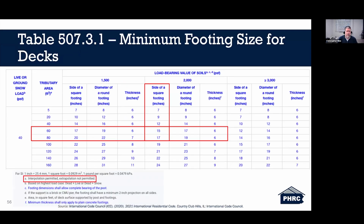Here is table 507.3.1, which is the minimum footing size for decks. We're going to assume our soil bearing capacity is 2,000 PSF, so we're going to jump right to the middle of this table. And I also want to do a square footing. That's just my choice, and that's what I chose. So I'm going to go with a square footing.